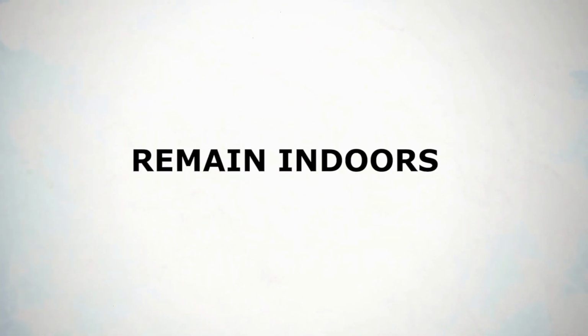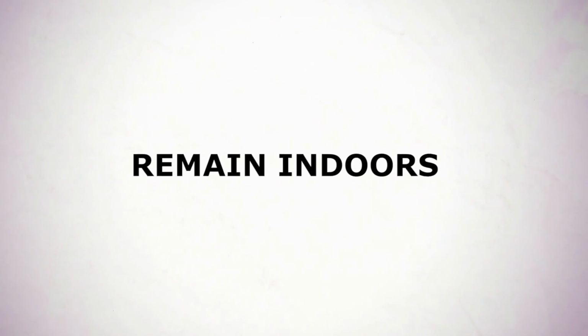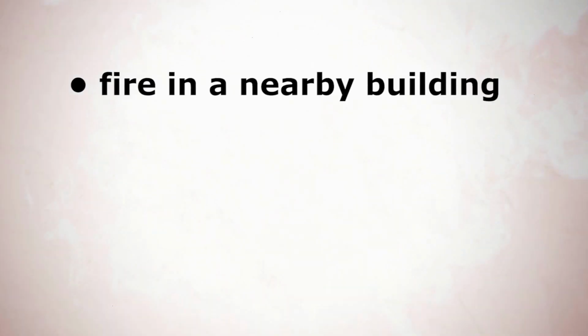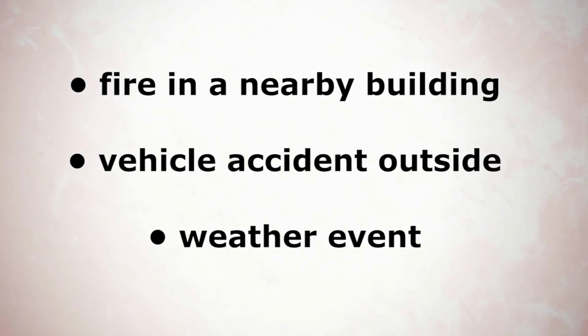A remain indoors protective action is used when there may be an incident outside and the local emergency director needs all personnel to remain in the building. Examples of a remain indoors scenario could include a fire in a nearby building, a vehicle accident just outside your building, or a weather event.